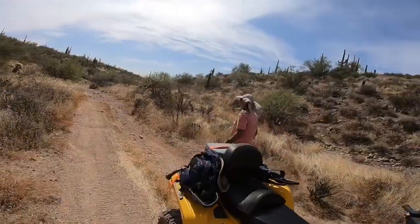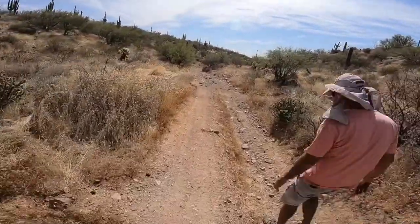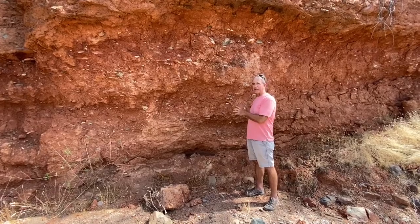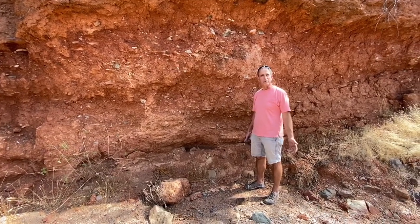So what do you want to do? I want to go back to this old ravine. I was washing their red-looking soil. I think that's where they got clay to make their pottery. I'm thinking this might be a source of clay that the pottery we found up there on China Peak or China Hat Mountain was made from.